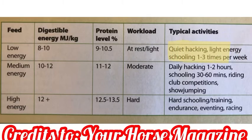Now for matching your feed to your workload. So here's a chart that shows you how much protein he needs for the different types of workloads. So if your horse is quietly hacking, light energy schooling 1 to 3 times per week, it means that his workload is at rest or light. He needs 9 to 10.5% protein, 8 to 10 digestible energy, and a low energy feed.